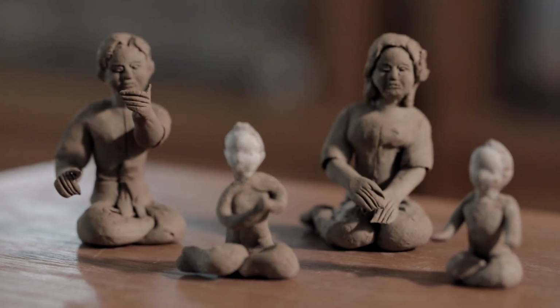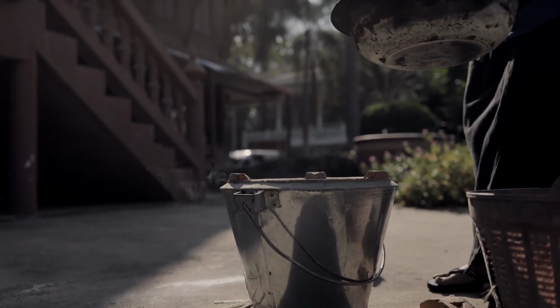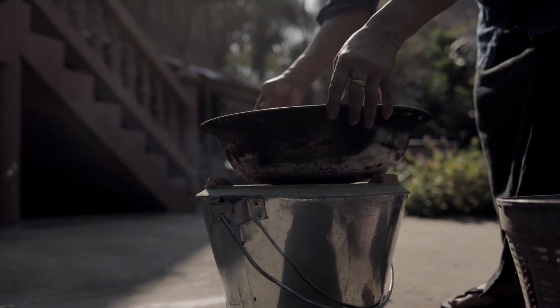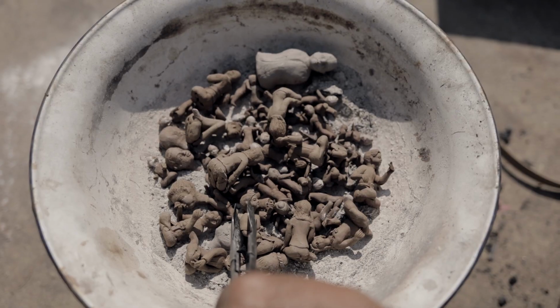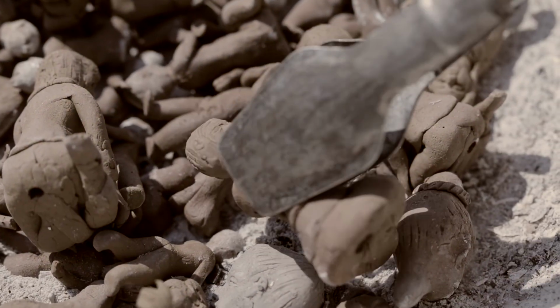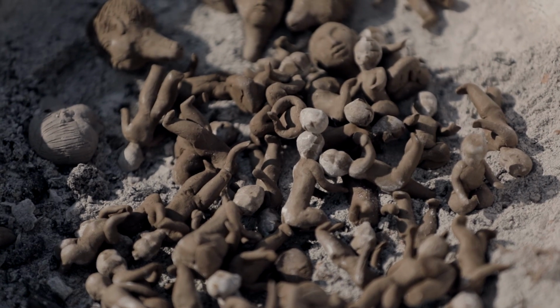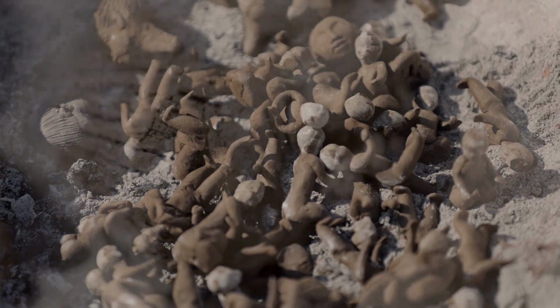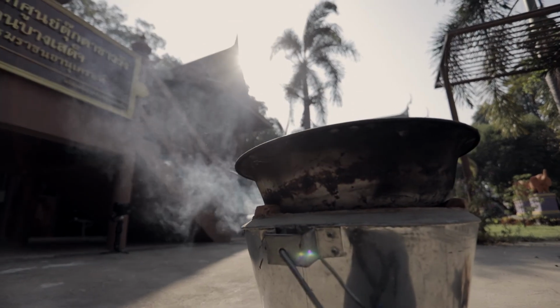After we've shaped the dolls, we put them out to dry. Then we start the firing process. If it's an open fire, we put them on a tray like this, then rest it on top while we continue to stoke the fire under it so that it remains at a low and constant heat. We keep doing that until they're semi-baked. It takes about 2 hours. If you don't do this, they won't last long. They'll be too heavy and weak.